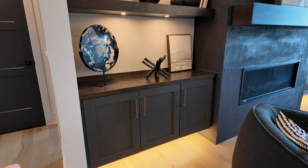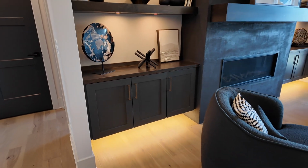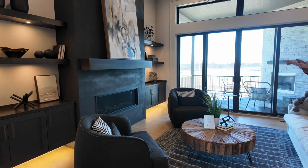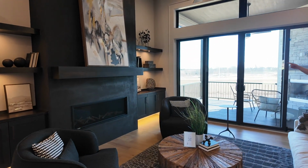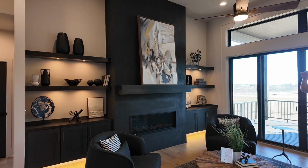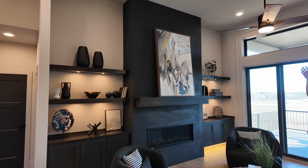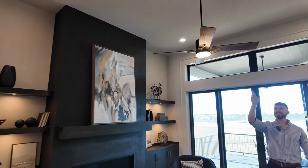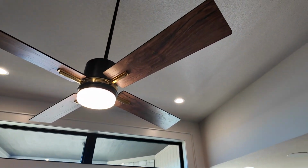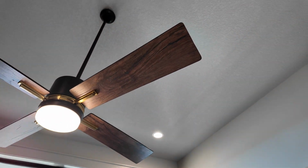Plus, they're built-in floating shelves. They have the downlighting, built-in cabinets. It's a good look. Yeah, and I like that they took these from the fireplace all the way to the end of the wall. Just fills in the whole space, makes it look great. The other thing that I want to mention is the fixtures in here, like the fan. I mean, Jordan, take a look at the blades there. We got the gold, the black, the dark stain. That is so cool. You can almost see the wood grain in it. Or you can see it.